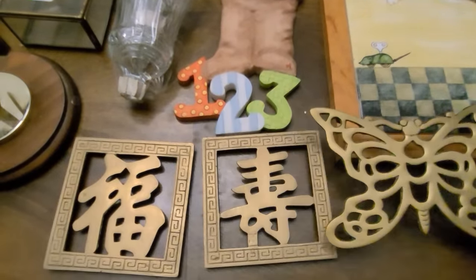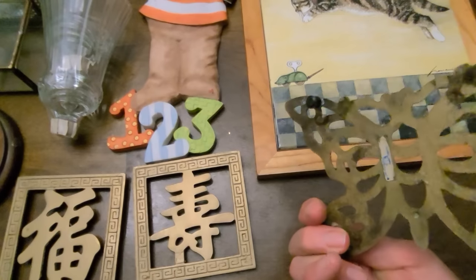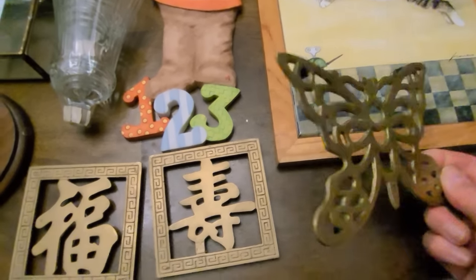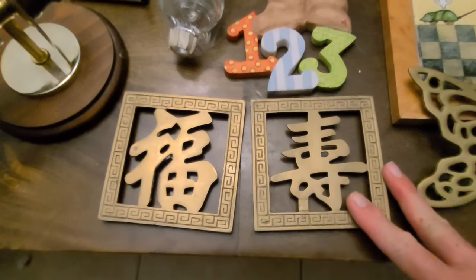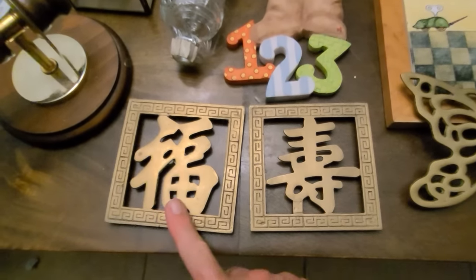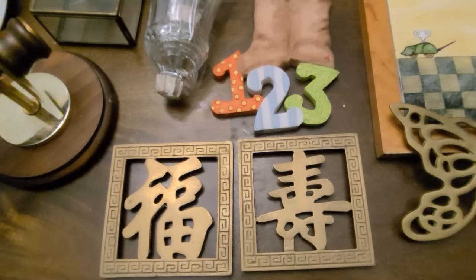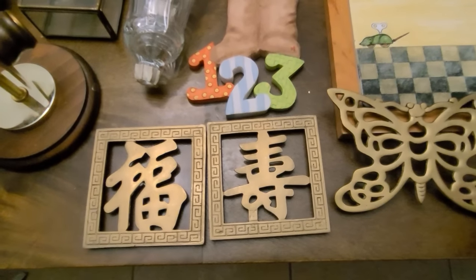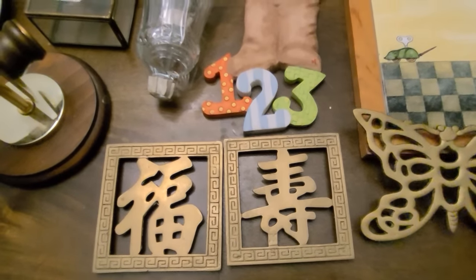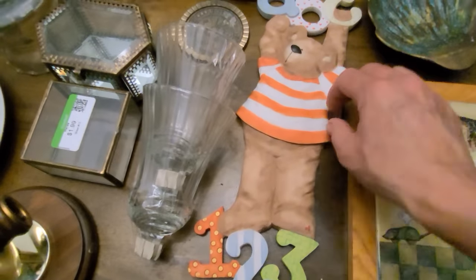Next are a trio of trivets. Definitely vintage. We have a butterfly and two Chinese characters. I believe this one is long life. Is this prosperity? I'm not sure. I paid 99 cents for the three. I'm going to ask $12 a piece.